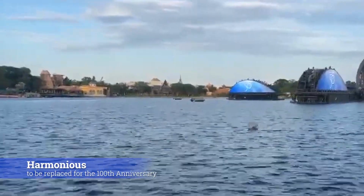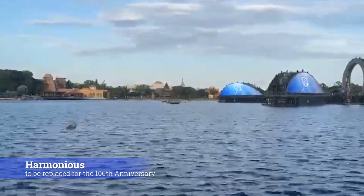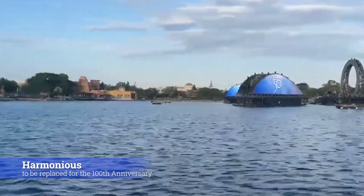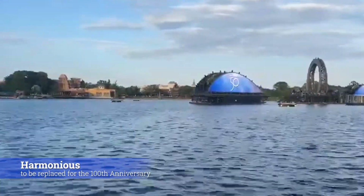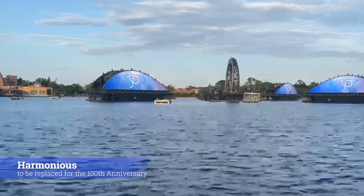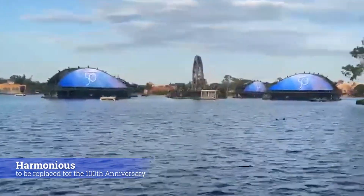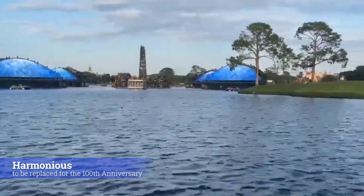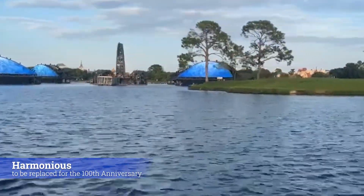The 50th anniversary celebrations end on the 31st of March, so we think it will be around that day, either on the 31st or maybe around the beginning of April, depending on when the new show is ready. All of the barges that are in the middle of the lagoon at the moment are being removed and dismantled. Now, I know a lot of you guys out there don't like the barges.